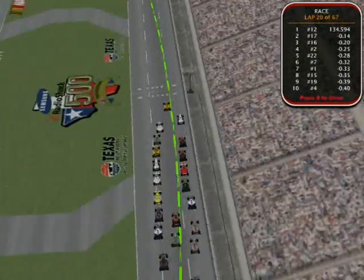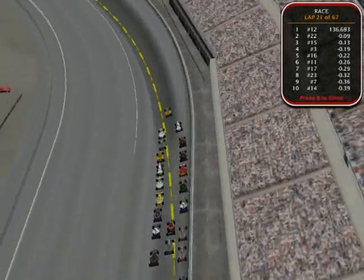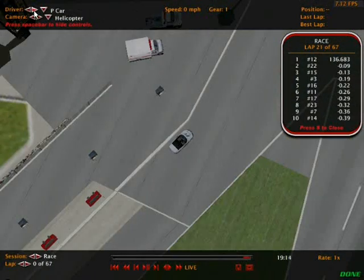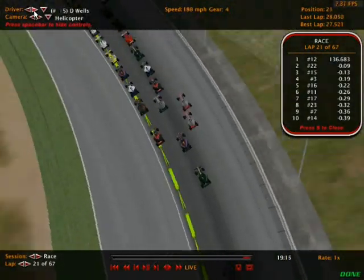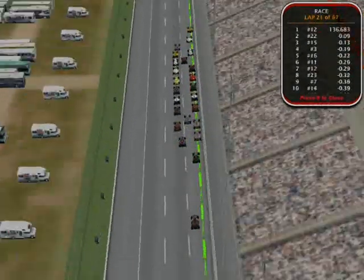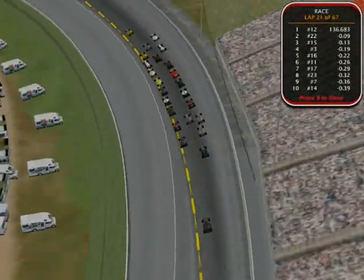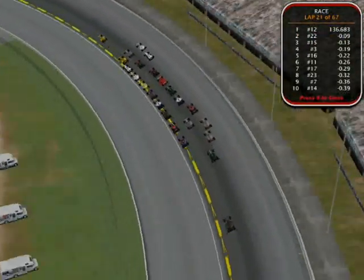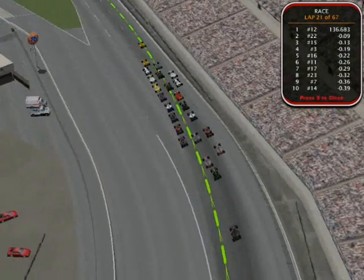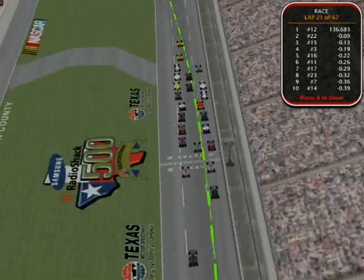They are 3 wide, just about everywhere. Not really everywhere, but mostly in the back. This pack may have gotten larger. Indeed it has. Look at this pack of cars everywhere. Could we make it through the rest of the race without a caution?